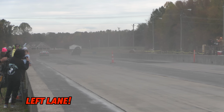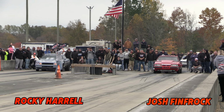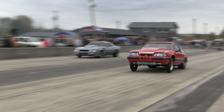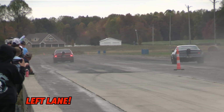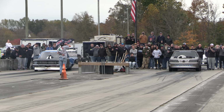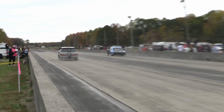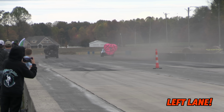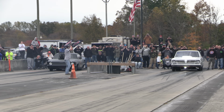Wow, and it was left lane Casey Miller. Gear up to go, another round. Josh Minbrook, left lane. Gets on the juice there. He was on the bumper at the finish line once again. 68 Mopar going up against the 70 Chevy.